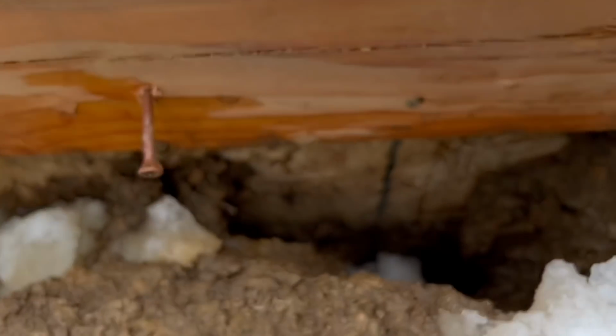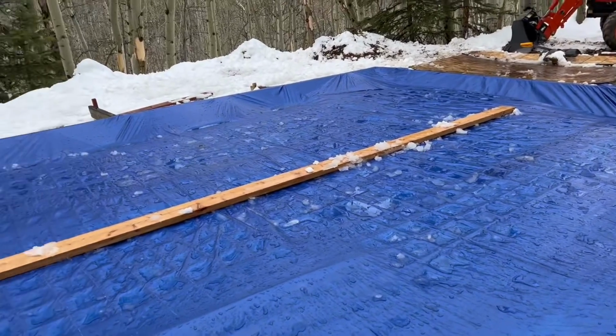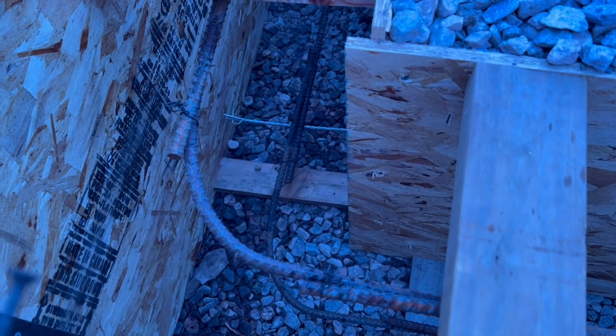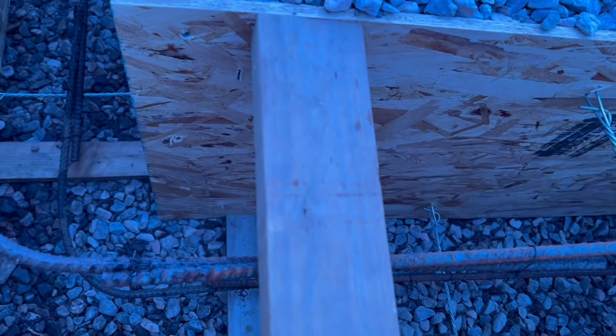I don't know if I can see down in here. Brian's got it battened down pretty tight. I see rocks. Let me put the camera in there. Oh yeah, it looks pretty dry. That's not too bad. I might be able to make this work.